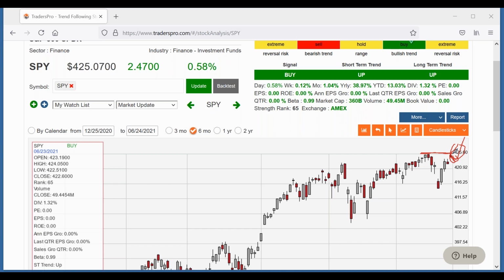So I would say, from where we're at right now, there's a very high probability that it's going to break out. It's just a matter of whether it's immediate, or whether it takes a few days to consolidate along there before it breaks out. But ultimately, it should continue to move higher.